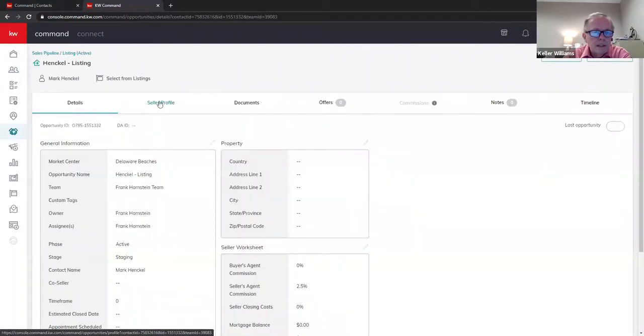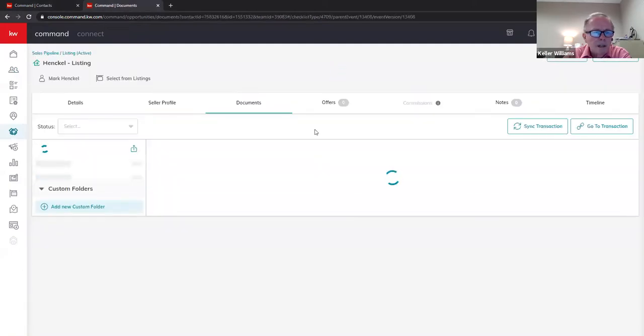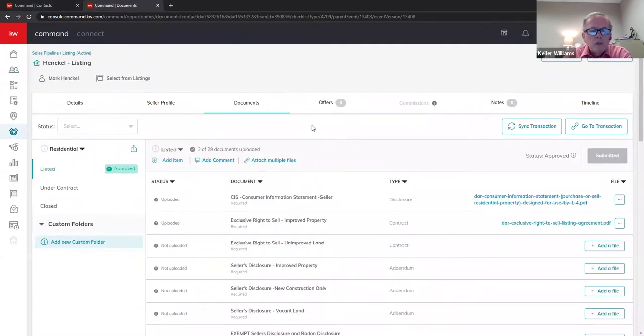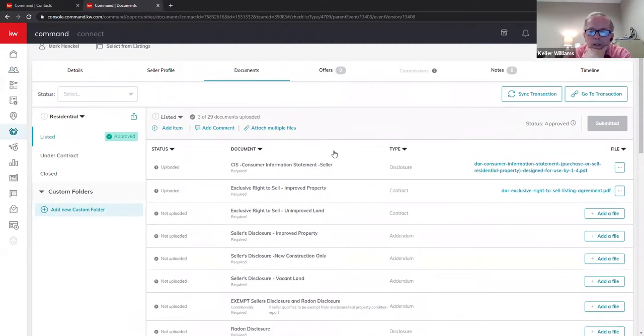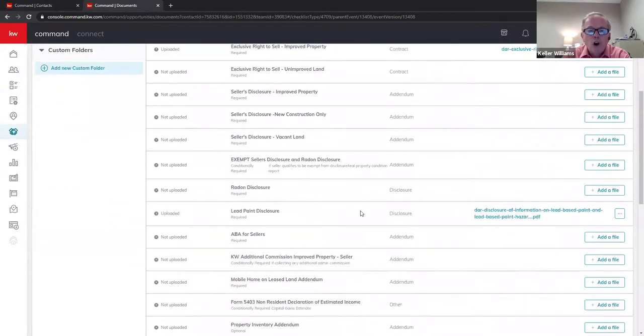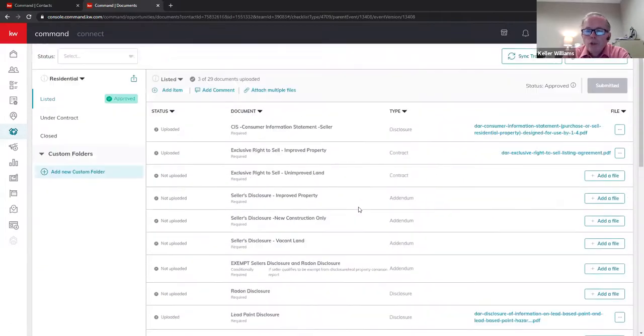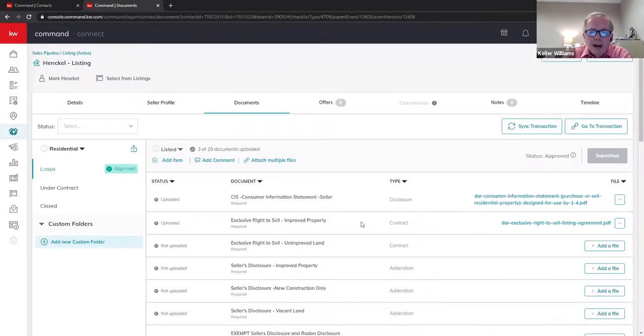Details, profile, hold on for a minute. Okay, here we go, documents. So here's a whole list of all the possible documents that we have available. What you need to do is pick out the documents you used for this particular deal. So you either need to write them down or you need to remember.